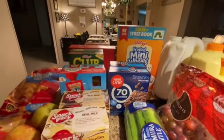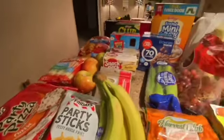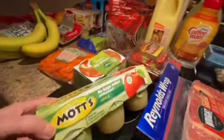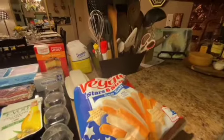Got her some vanilla ones. Got her some of these little potato sticks. She likes those. Some applesauce cups. Also some Pop-Tarts. She likes those. And then some veggie sticks. She likes those as well.